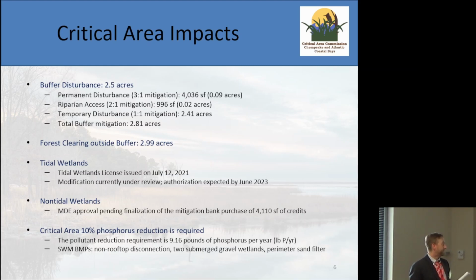Same thing, there are some non-tidal wetlands impacts, and they are awaiting MDE approval. So once again, we have a conditional approval.